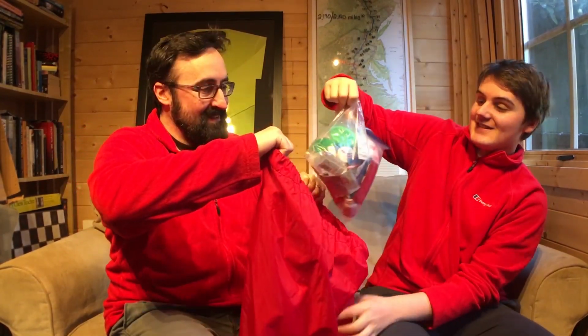For those of you who don't know what this is, it's our hiker grab bag. After our hike, we put all of our equipment into this bag, and now we're going through, taking one at random and giving the pros and cons and our thoughts on it.